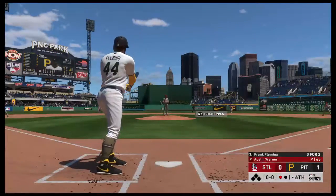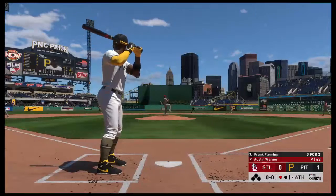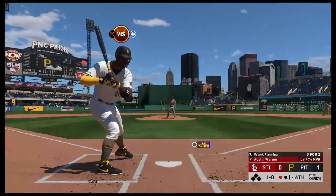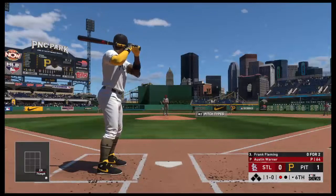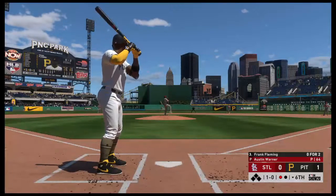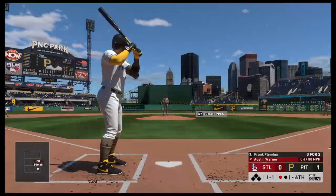Up next for the Buccos, Frank Fleming. He got on top of one and was a ground out victim last time. Yeah, I understand that, Matty, but this guy's got burner wheels down the first base line. I don't think he even concerns himself with that. He has to put it on the ground. That's part of what makes him successful. 1-1 the count.